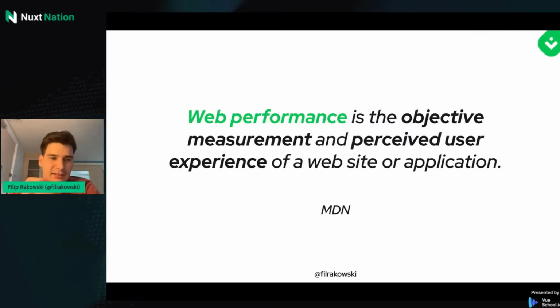Based on the MDN definition, the holy grail of quantifying performance is exactly this: finding objective measures that will quantify perceived user experience. So we are looking for objective measures to quantify something that is not objective but subjective. And Google has been researching that for years, really, and comes up with new improvements almost every year.